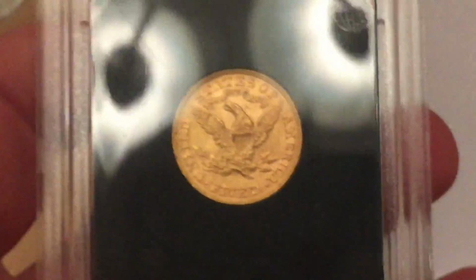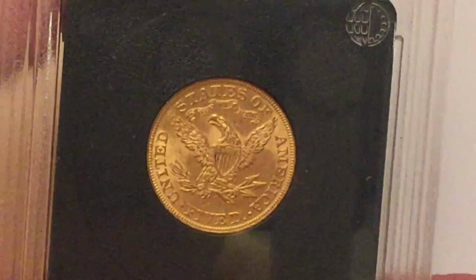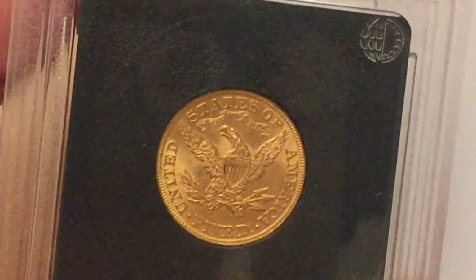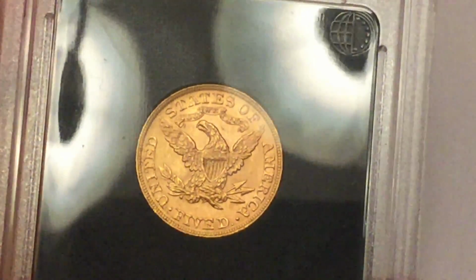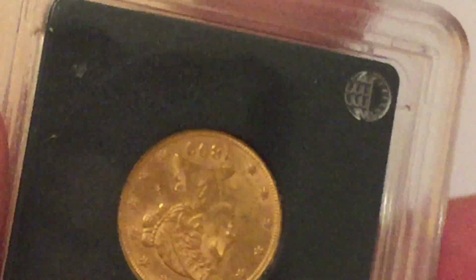I don't think it's in MS63 condition. I think it's slightly less than that, but I'm hoping that it's about at least MS61. But NGC, I'm sure, will tell me very shortly exactly what it is. But it's a coin that I like the look of. It's in the 1880s, 1893.